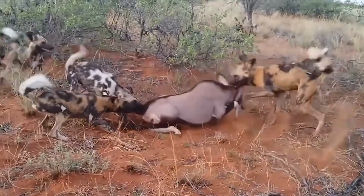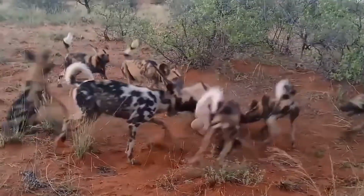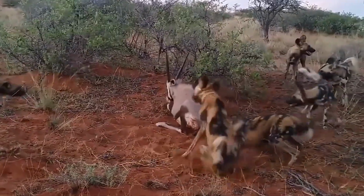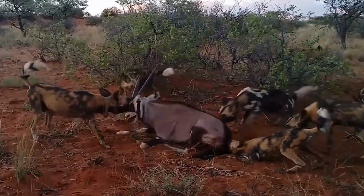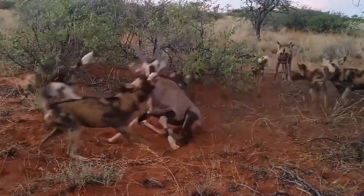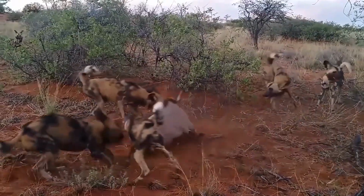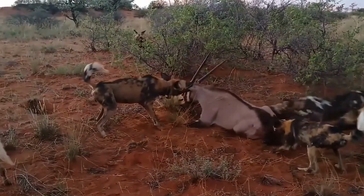Number 11. Wild dogs versus oryx. A lone oryx finds itself sitting on the ground when a pack of wild dogs suddenly surrounds it. The dogs attack from every angle, dragging the oryx back and forth. Despite the oryx's dangerous horns, the wild dogs remain relentless, biting and pulling from all sides.